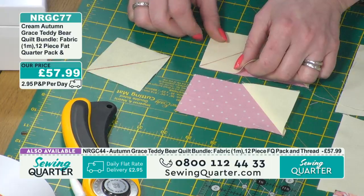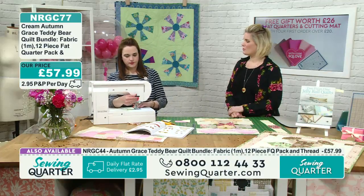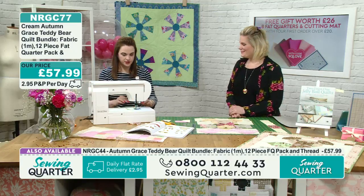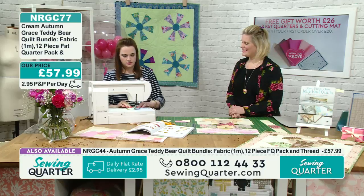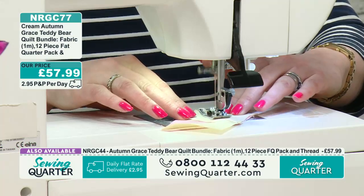First time I did anything like that, obviously I had a panic. And Lucy said that when she teaches, it's not uncommon for people to panic and just cut it off and trim it off. Don't trim. No trimming. Unless the pattern says trim, don't trim. Trust the pattern. Go with it.